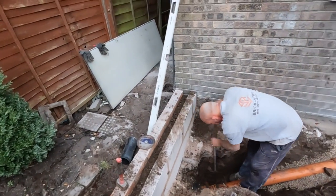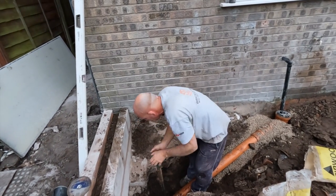We also buried a hand brush when we were digging, and we found it today. It has a brush, doesn't it? Yeah.